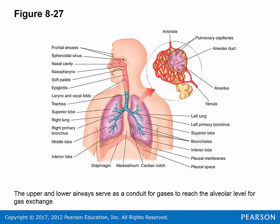No, at the larynx. At the larynx. So everything above the larynx is upper airway. Everything below is lower airway. Makes sense, right? Upper airway, air comes in. Where does it come in? The oropharynx and the nasopharynx, right?